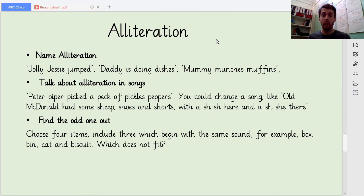And at the start, that might need a lot of help with your expression, your face, how you say. You might be, box, bin, cat, cat, sounds a bit different. Biscuit, you might need to be very explicit and almost give the answer away. But as their confidence builds, they'll start tuning with their ears and realise that some words begin with a different sound. They don't quite fit the pattern. So alliteration takes time, but they will start to spot it. There's something easy you could work on each day. Just a few minutes, you could use their name to really hook them in, find things that begin with the same sound as their name, and really tune their ears into what's around them and what you're saying.